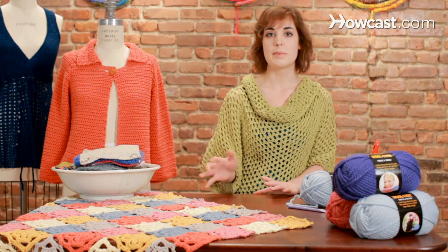You can just type in free pattern, print them out at home. You should definitely check out your local yarn store for patterns too. Most local yarn stores do have a large magazine database. There's some really gorgeous magazines out there that have great patterns in them.